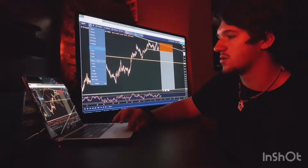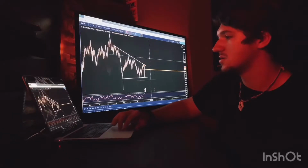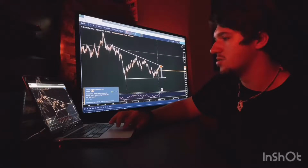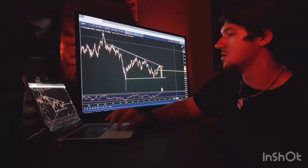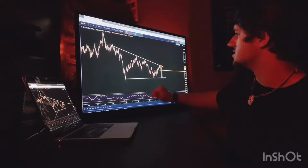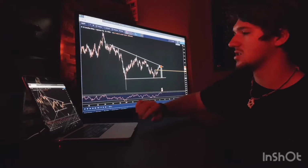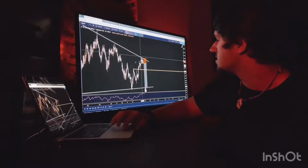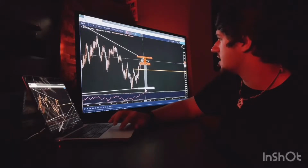If I go to the one day chart, we can see it's running a beautiful channel, respecting its resistance, holding a solid support. And if we zoom in closer on this one day, we can see that it has slowed down and it's consolidating, therefore respecting its zone of resistance right here.